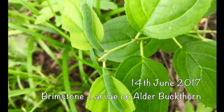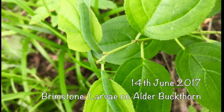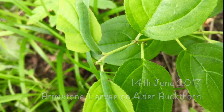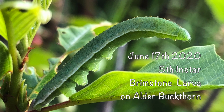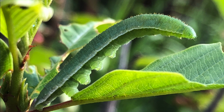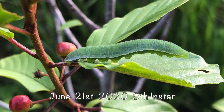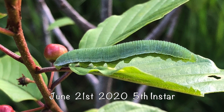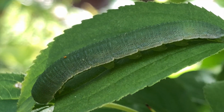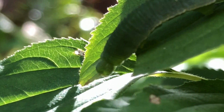Brimstone caterpillars have evolved to camouflage on older buckthorn leaves so they don't become a meal for hungry birds. A typical resting position of a final instar. It won't shed its skin again before pupation. In the United Kingdom, the brimstone species life cycled quite quickly in its immature stages between about May and mid-July.